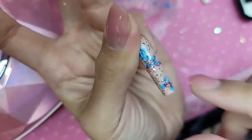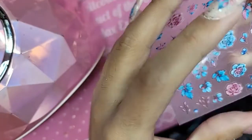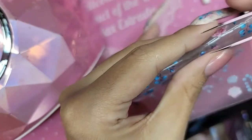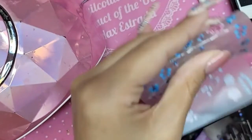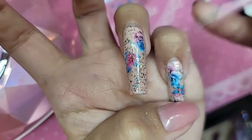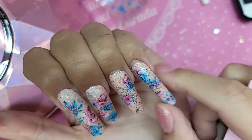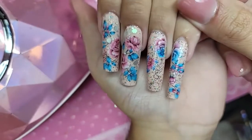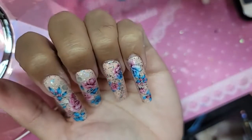Remember, don't put the stickers too close to the edge. If it's too close to the edge, it's easier for it to peel. So leave a little bit of space. Because when we put our velvet gel on top, it'll really make it look 3D, okay?